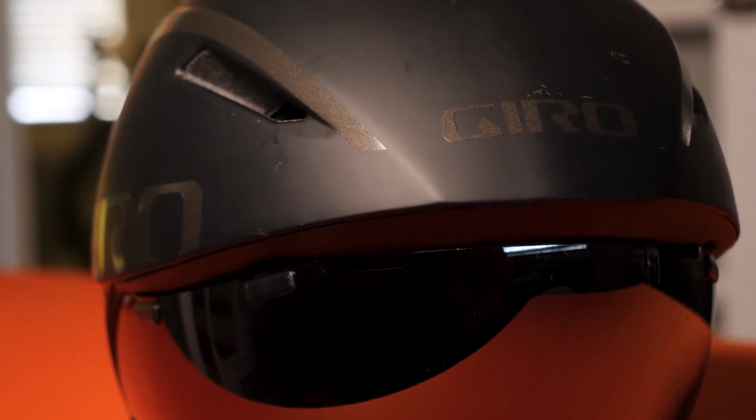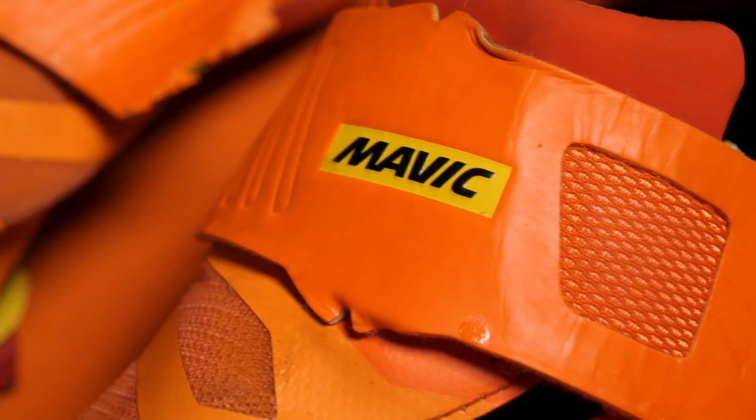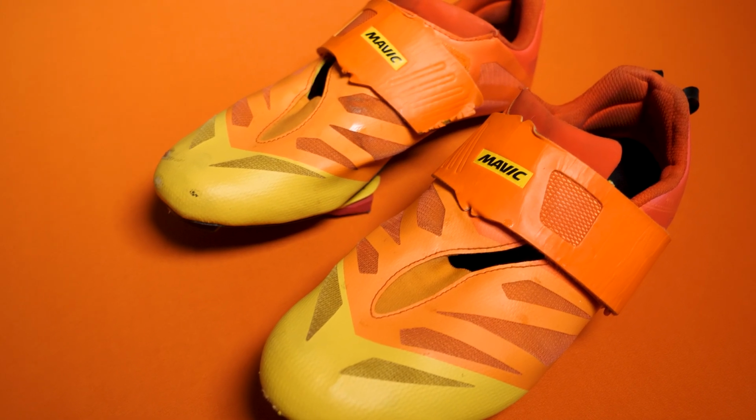The next obvious thing you will need is a helmet. I'm very fortunate to have a very aero helmet. It is the Giro Arrowhead MIPS helmet. It might look a little spacecrafty, and honestly, it kind of sounds one too. It kind of sounds like a bucket on your head, but the results show that it is a very aero helmet, and that's what I'm going with. My cycling shoes are the Mavic Cosmic SL triathlon shoes.